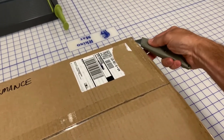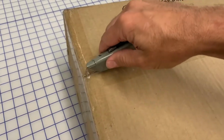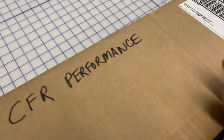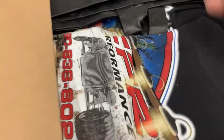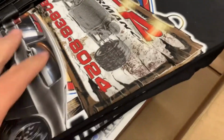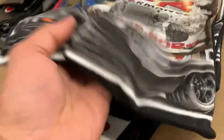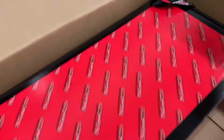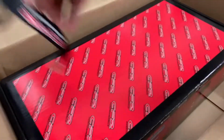Safety first. Alright, got some CFR Performance gear, shirt, Camaro on there, nice, another Camaro shirt. Wow, we got a few shirts here, awesome. Oh, I really needed a mouse pad, that's awesome, thanks guys. Some CFR Performance bags for trade show use. CFR Performance lanyard, and the meat.